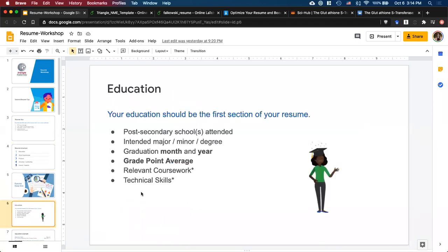We'll start with the education section. It's the first section on your resume, and generally you want to put post-secondary schools attended. Nobody really cares about the high school you attended unless you went to a super prestigious one that has a lot of recognition, but typically most employers aren't going to be interested in the high school you attended. It's mostly the university. So that's really where you want to put it.